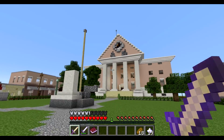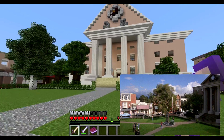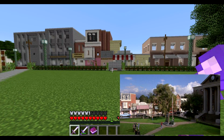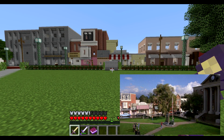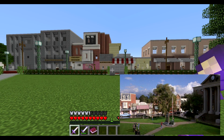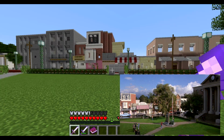That's right, we're here in Hill Valley in 1955. I spent excruciatingly long times trying to get most of the details down, all the way down to even some of the colors on the buildings. Also, none of these buildings are random. I went to the Back to the Future wiki and got the official places. I didn't even know about some of these places, but reproduced them here.